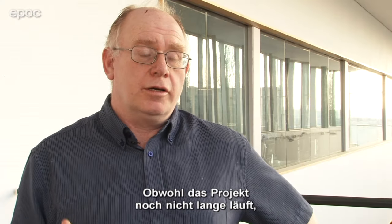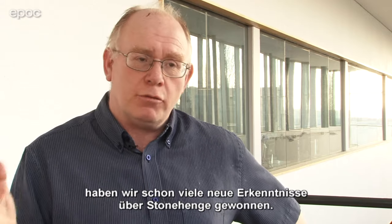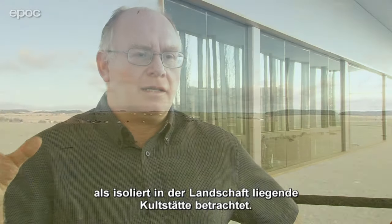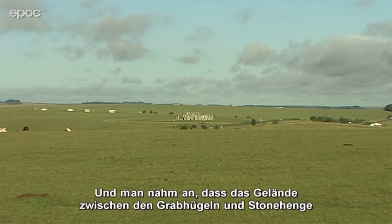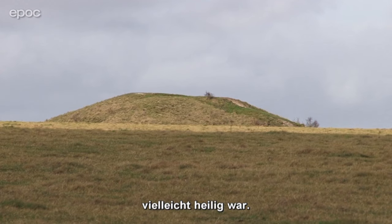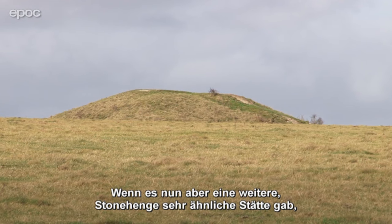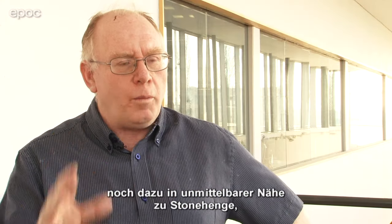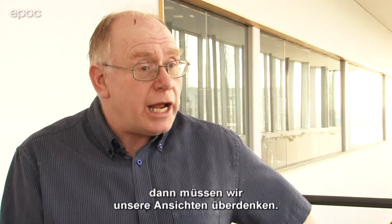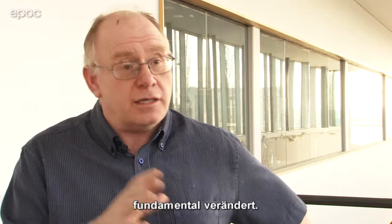Even though the project's only been running a short time, we are adding significantly to our knowledge of Stonehenge and therefore our understanding. The presumption has been that Stonehenge stands there in splendid isolation and that perhaps the area between the burial monuments and Stonehenge itself was sacrosanct in some ways. So if there was another monument similar to Stonehenge operating within such a short distance of Stonehenge, then our interpretation must change one way or another. Now, archaeologists will argue forever about what that means, but it is a fundamental shift.